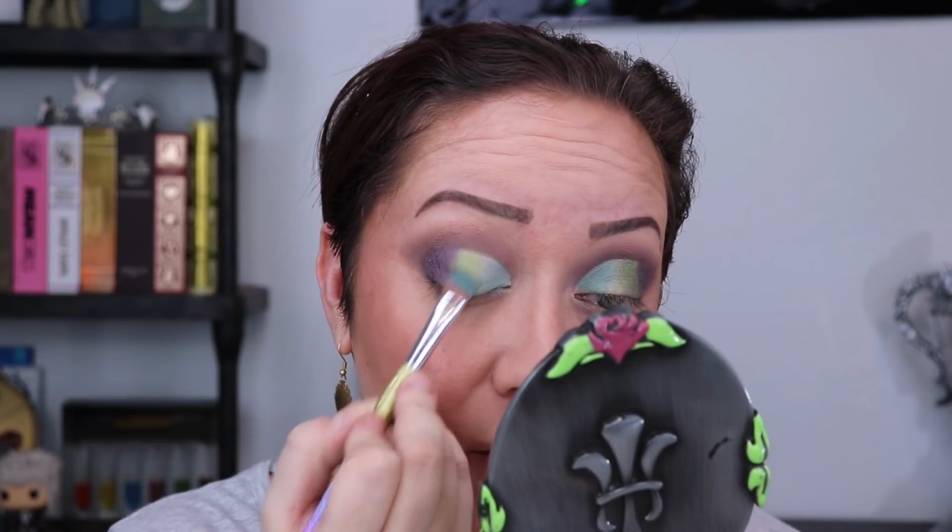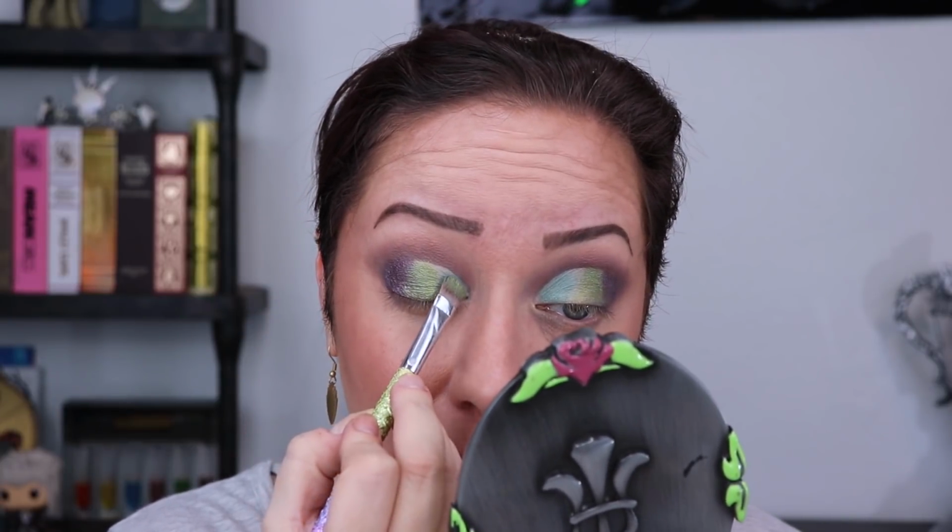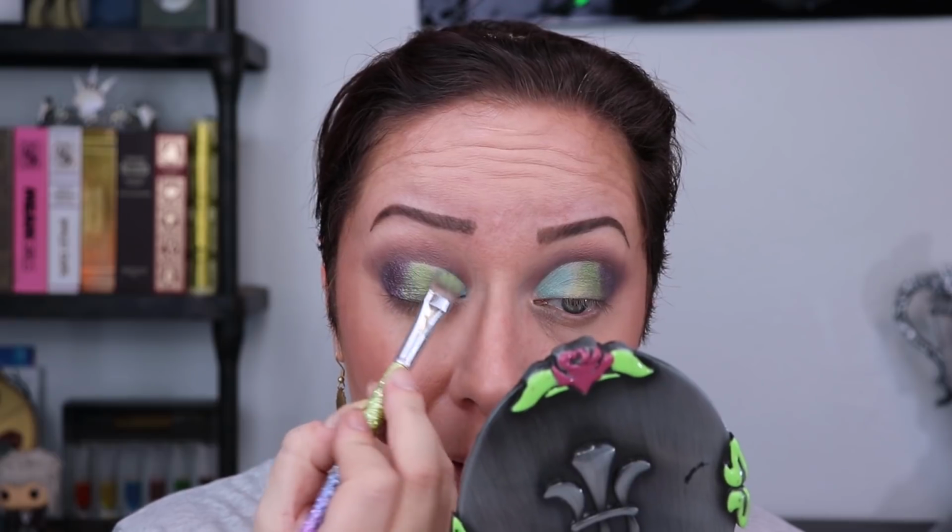I'm gonna pop into both of those colors with my wet brush. First is the green on the center, and then flip over, got the blue on the other side, just so I can get it up to the cut crease area. And then I'm gonna do a little bit of blending back and forth between the two colors. I really like that a lot, actually. And those two go really nicely side by side like that.